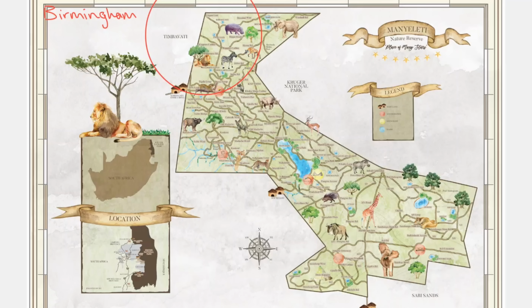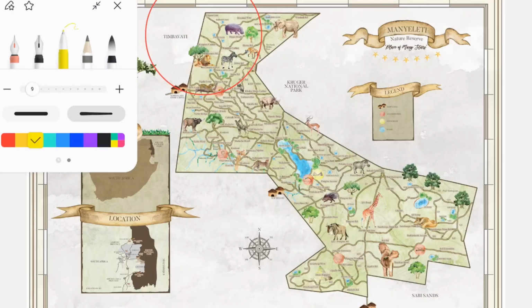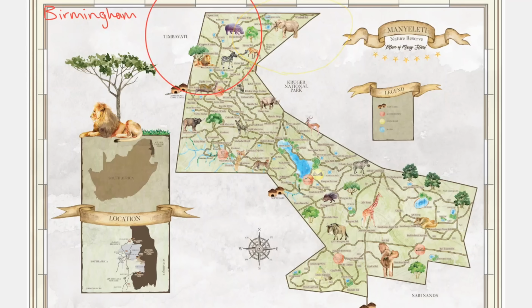Then we have a bit of an overlap in terms of territory here. This yellow is going to be the Squirrel Pride. They also come into Manyeleti a very little bit. You can see they're on Windmill Road, and then also sometimes going to Skybeds.